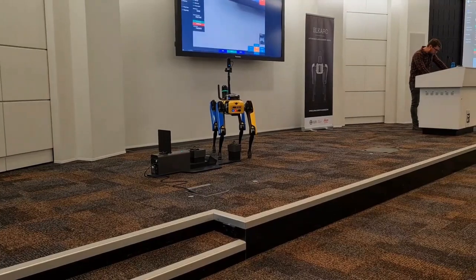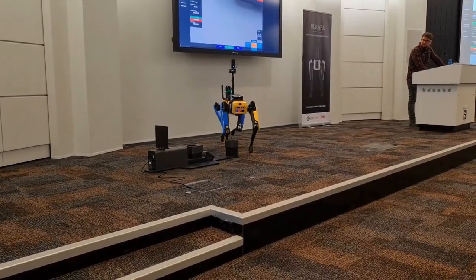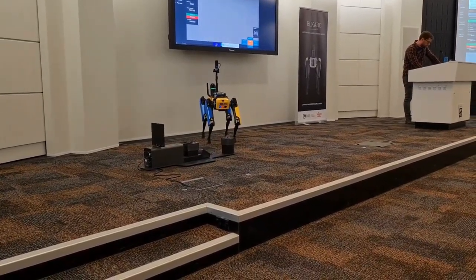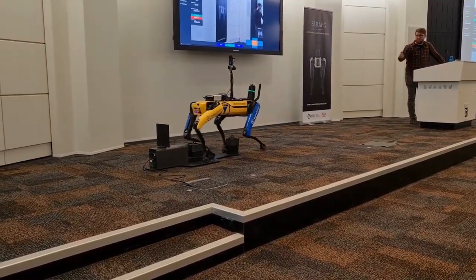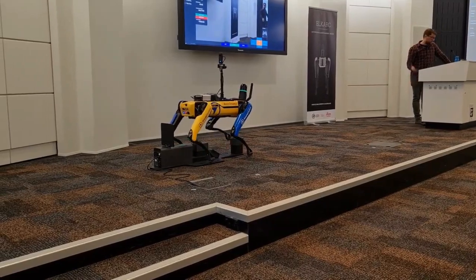Let me just quickly move it forward because we don't want you to click the dock. Try again. There we go. So now that it can see the dock, I was standing too close to it, it couldn't see it. So now it can see the dock through its cameras, and we can dock it.